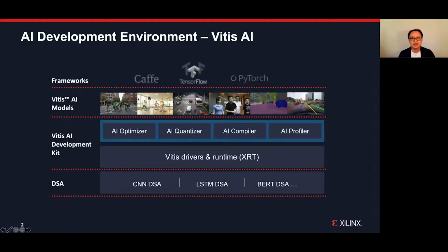So let me introduce you to Vitis AI, our AI software stack for inference. The idea is very simple. You can directly take your trained neural network from PyTorch, TensorFlow, or even Caffe and feed into our tool and directly run on FPGA devices. So we provide you with AI model zoos, just like how you are using with the TensorFlow zoo. And we provide you with a suite of tools such as AI Optimizer, AI Quantizer, AI Compiler, and Profiler. And this will take care of compiling your TensorFlow or PyTorch graph into an executable for FPGAs. And then we provide you with a runtime and also pre-optimized IP, so you don't have to develop hardware IPs yourself to run CNN or RNN or BERT. And this whole process can be done in minutes, just like how you would do on the CPU and GPUs.